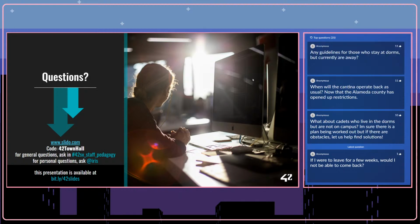Any guidelines for those who stay at dorms but are currently away? So if you've been away from the dorms, like we shared in the presentation, please stay away from the dorms for now. And then once we pass phase one, we'll welcome students back.